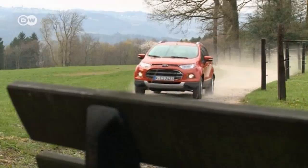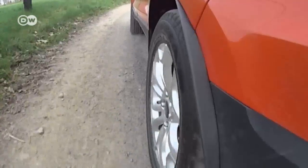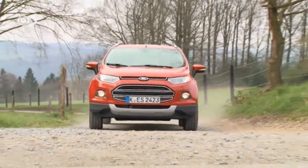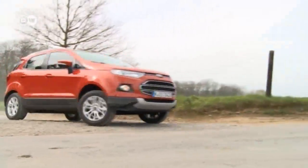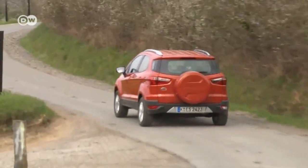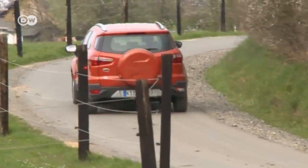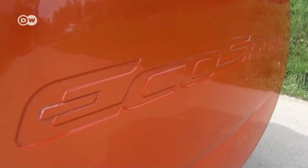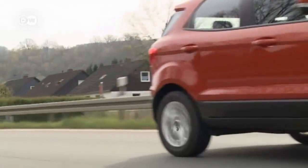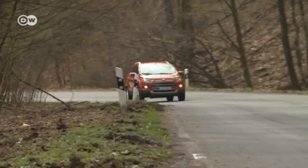The EcoSport is an option for people driving on country lanes, as long as they don't plan on going completely off-road. But it has more to offer people in cities who want to feel secure and a good-looking car. Both customers will like the tight turning circle and spacious interior of Ford's mini SUV.